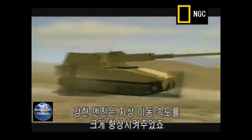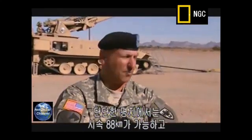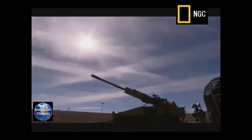It's not just the speed of deployment that makes the NLOS cannon special. Thanks to its powerful engine, it challenges other howitzers for the land speed record. It's not a weak engine. I mean, we can go about 55 miles an hour on a flat hardball surface, and on tank trails we can go upwards of 30, 35 miles an hour. That's fast.